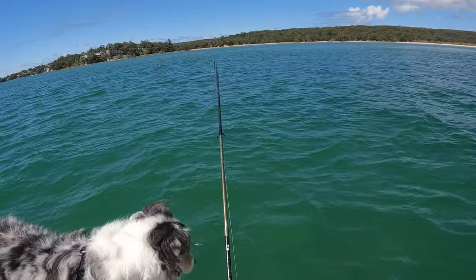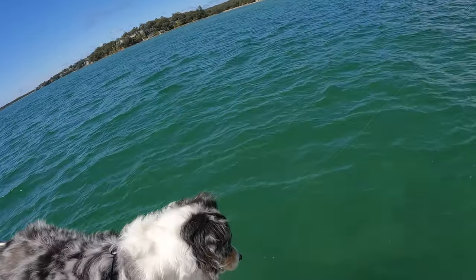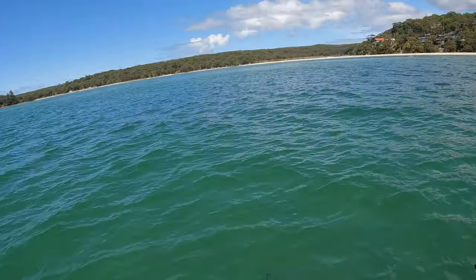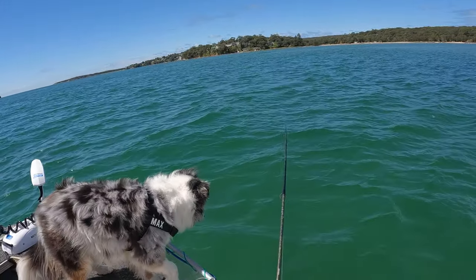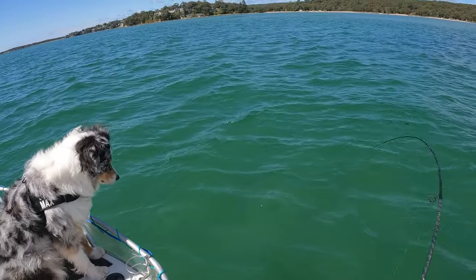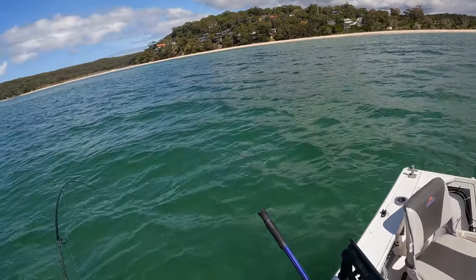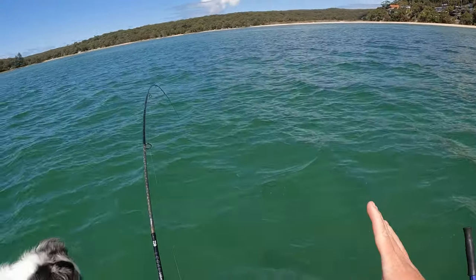1 to 2 kilo Daiwa Gallus 702 ULFS, made for bream. It's for small flathead, and I'm catching big salmon on it. The reason why I'm using this, people might think I'm just nuts. I kind of am nuts, I agree. But it's more because I'm using such a small lure and I need to be able to flick it far.